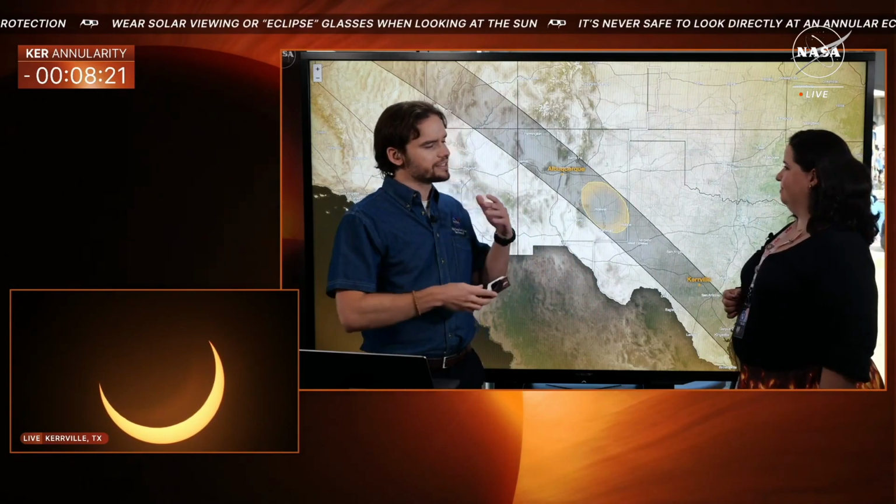And so a Schmidt-Cassegrain telescope is a bit of a unique telescope. Usually you think of kind of like a long cylindrical thing, but this concentrates the image in a different way, right? Right. So it's a little bit more compact. It's definitely designed with astrophotography in mind.